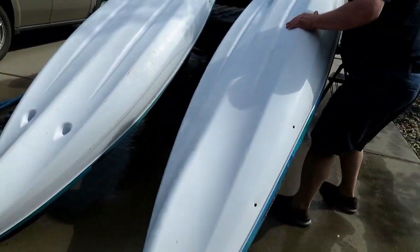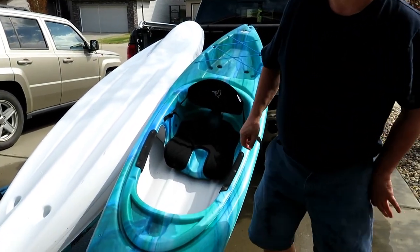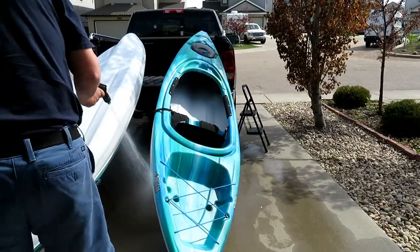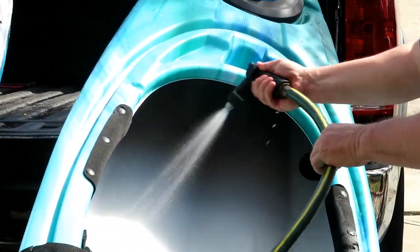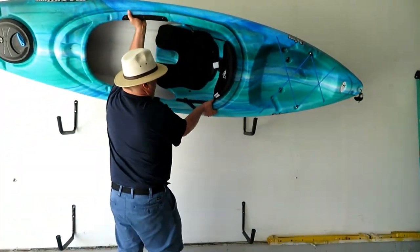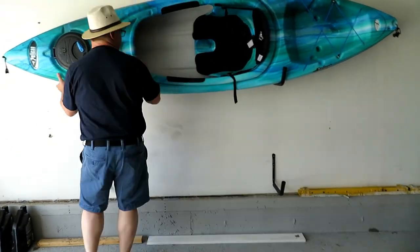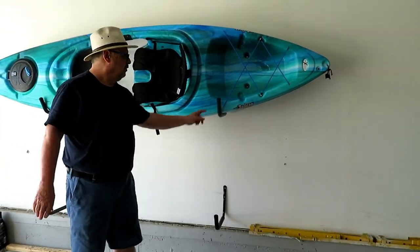Okay, let's check the other one, see if we got any dirt in it. Nope, my wife is so dainty, she keeps everything nice and clean. There's a little bit of marks in there, I may as well rinse out while I'm here. I'm gonna hang them up a little wet, they'll dry off good enough. I do like these hangers. Check out my first kayaking video on those.